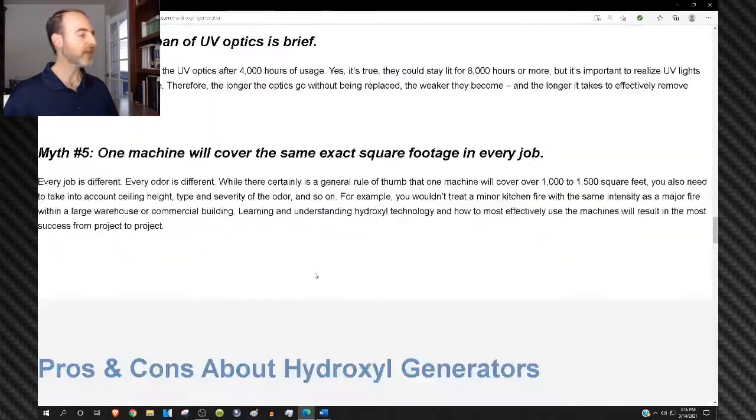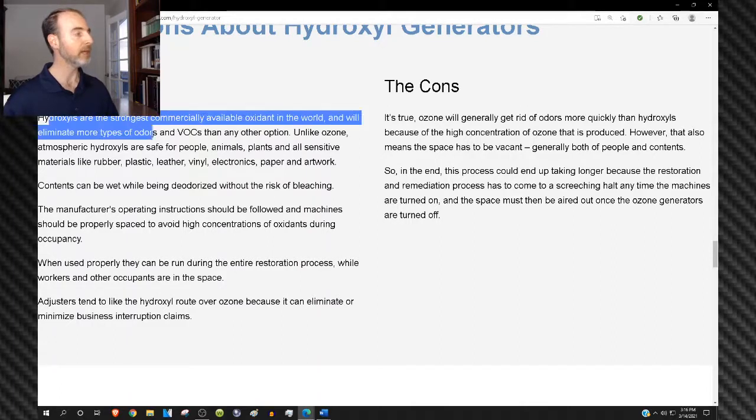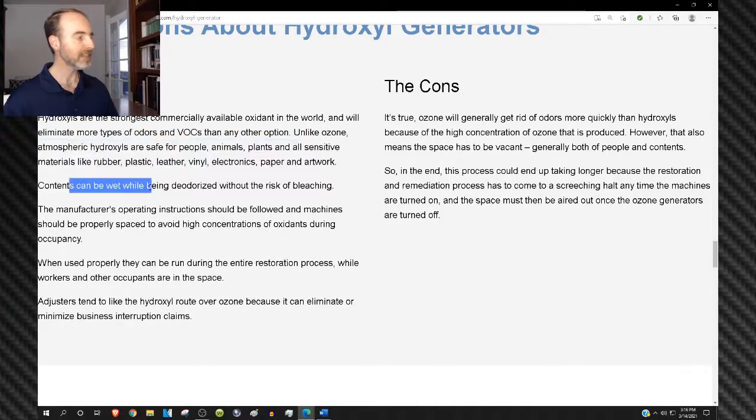So let's take a look at the pros and cons. Is there anything we need to be concerned about with hydroxyl? Well, let's look at the pros first. We've talked about a few already, but let's look at their summary. Hydroxyls are the strongest commercially available antioxidant in the world and will eliminate more types of odors and VOCs than any other option. Unlike ozone, atmospheric hydroxyls are safe for people, animals, plants, and all sensitive materials like rubber, plastic, leather, vinyl, electronics, paper, and artwork. Contents can be wet while being deodorized without risk of bleaching.